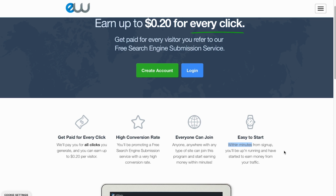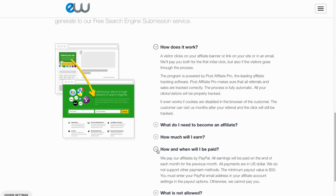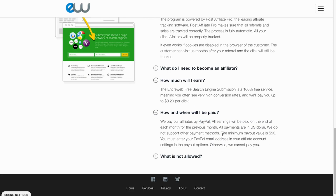You can sign up to their affiliate program in just minutes, and then you can start posting your link and start making money, and you can scroll to the bottom for some more common questions like how will you get paid? You're gonna get paid via PayPal, so make sure you have a PayPal account set up and ready, and you're gonna get paid out once you reach a $50 minimum. So once you have $50 in your account, you can cash out via PayPal.